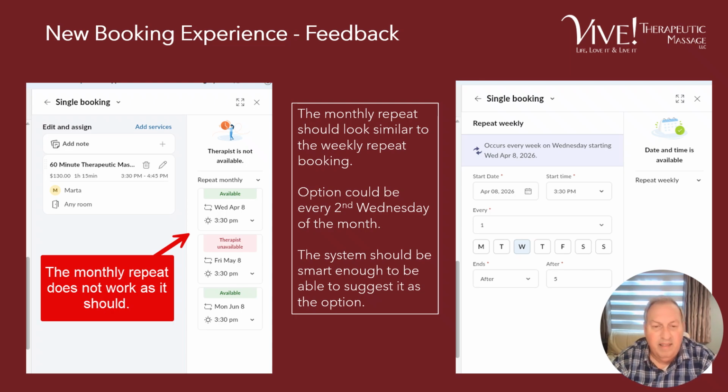All right, this is something that doesn't work in the current system, and it equally does not work in the new system. Repeat appointments, which we have a ton of. We've got our weekly people, our every 2 week, every 3 week, and then we have our monthly people, and I cannot use the monthly repeat feature because look what it does. It assumes that if the starting appointment is on the 8th of April, I'm going to want every appointment to be on the 8th of the month. Well, those fall on different days of the week, and our therapists aren't scheduled by the day of the month, they're scheduled by the day of the week.